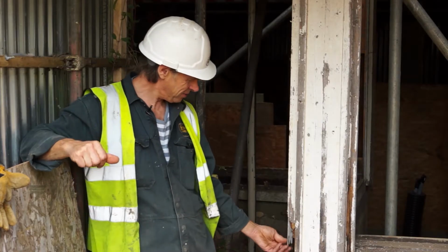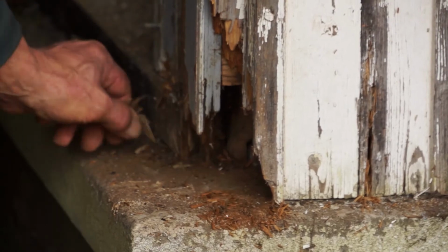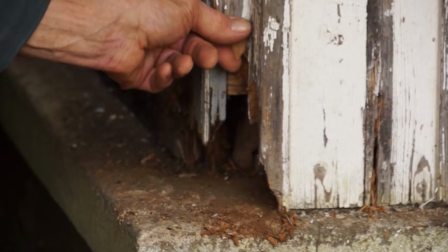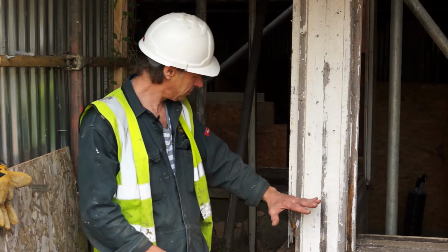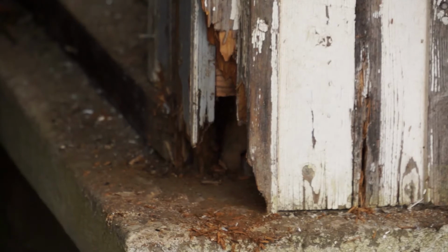It's typical of the problems that we've come across. Bottoms of these sash windows are full of rot. The water comes down and comes inside, and basically it just crumbles away. So we have to cut everything out, stabilise the timber and splice new pieces in.